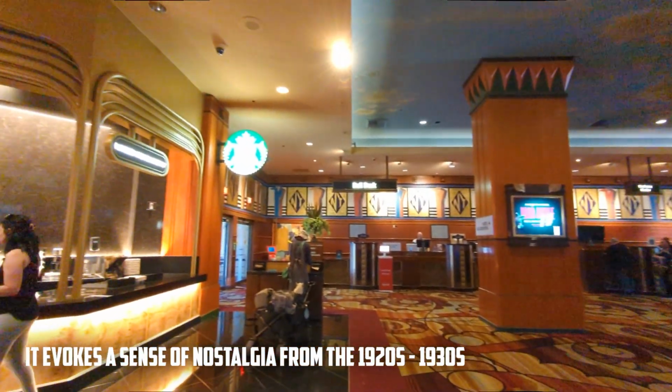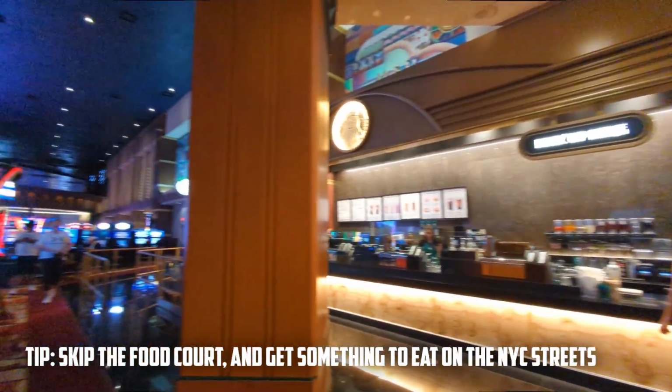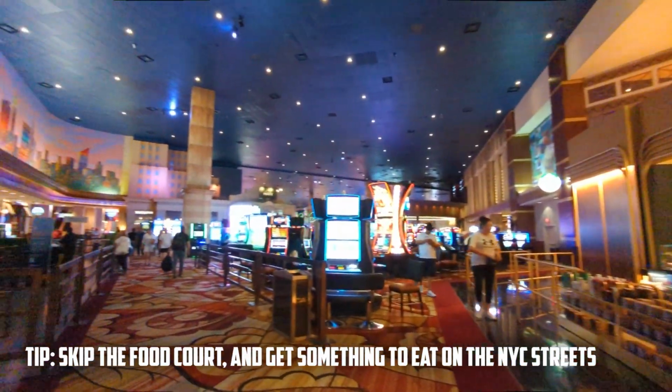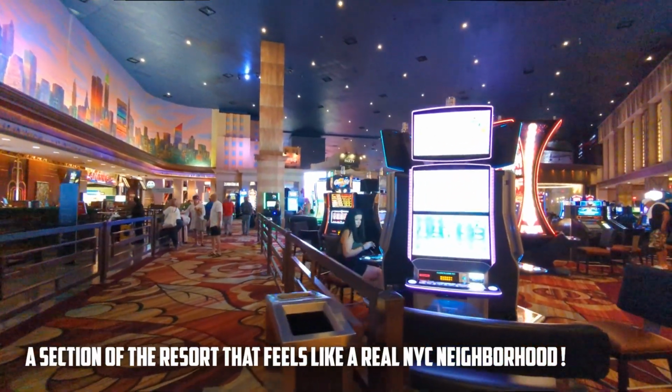And I mean, if you've ever been to New York and you love the Art Deco style decoration, this place has got it right here in its registration area. It's so beautiful. I love it.